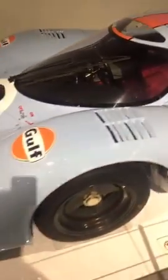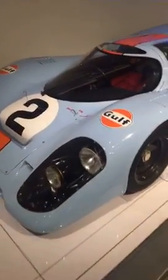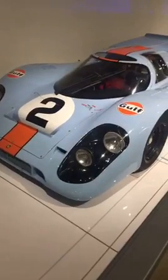One thing about Porsche, they have a very strong racing heritage, which is awesome. Top speed of this car, 220 miles an hour. Not bad for something that existed in the late 60s. Yes, it is. Quite a bit of power from long ago.